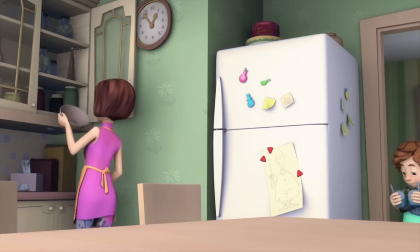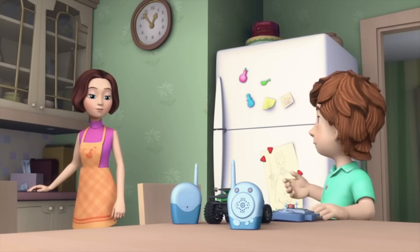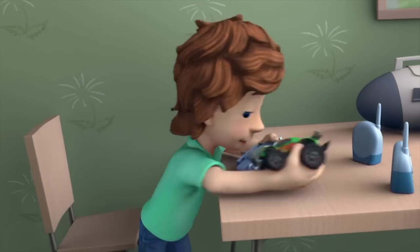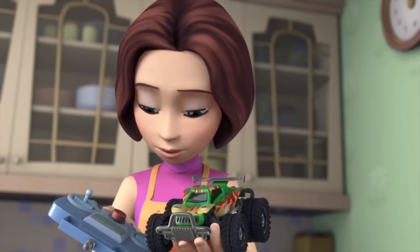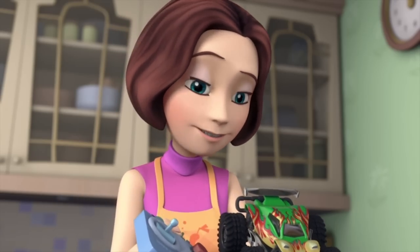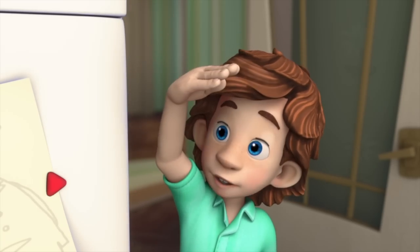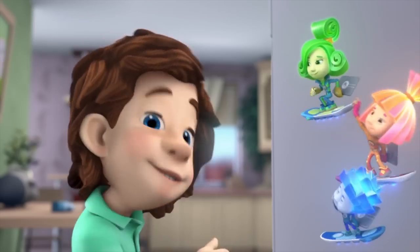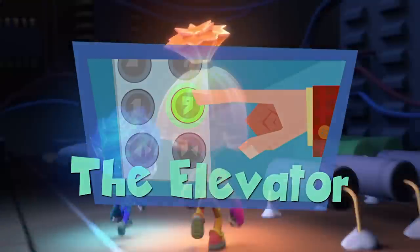I'll go and give it to Mom. Mom, I'm not greedy. About what? Let's give this monitor to the Johnsons, and this car is for their baby boy. I don't think that baby's big enough yet for your car. So what? Soon he's gonna get bigger and become a big boy, right? Like me. The elevator.